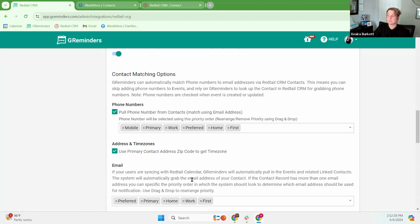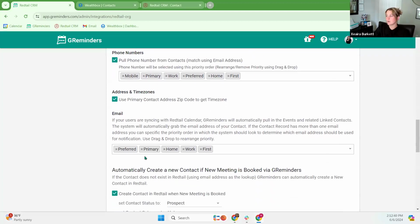Same thing with email. So if you have multiple emails on a contact card, you can set the order in which you want us to look for those, and then the first one that we find. So if on a contact you've got 3 emails, but none of them are labeled preferred, but one of them is labeled primary, we'll speak to the primary one in this order, or whichever fashion you have this outlined.